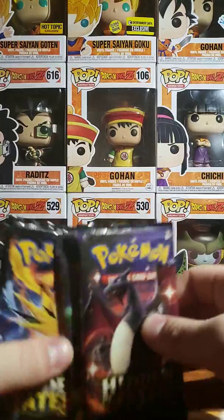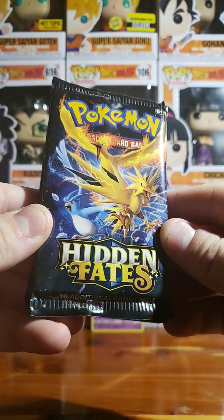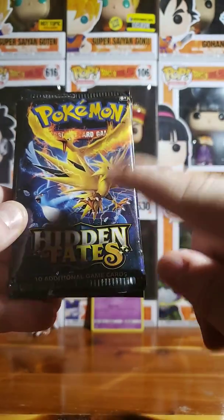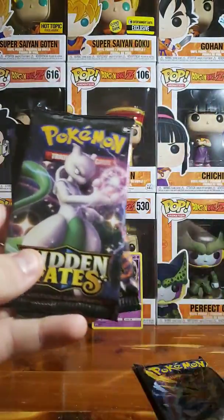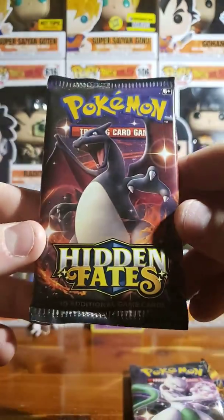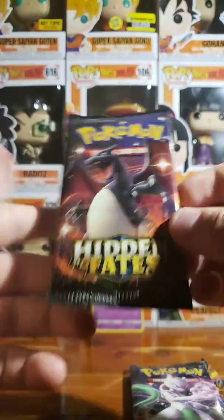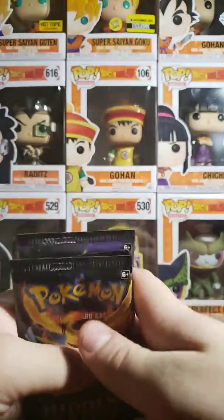We have three. I'll show them, my least favorite. We had three birds: Articuno, Zapdos, and Moltres. Then we got the shiny Mewtwo, which looks amazing with the sparkles, dude. I love it. Then we got this shiny Charizard. This is the card everybody seeks after. Maybe we'll pull it, maybe we won't. Who knows? I'm just excited to open these.